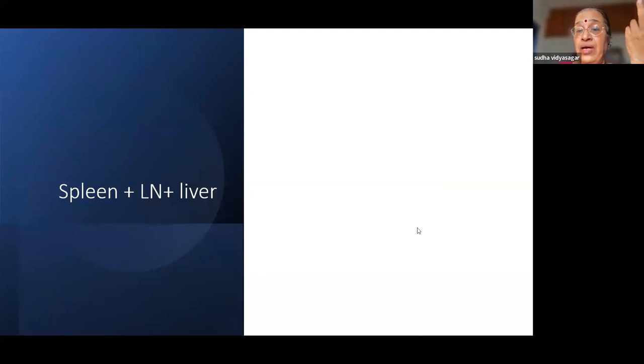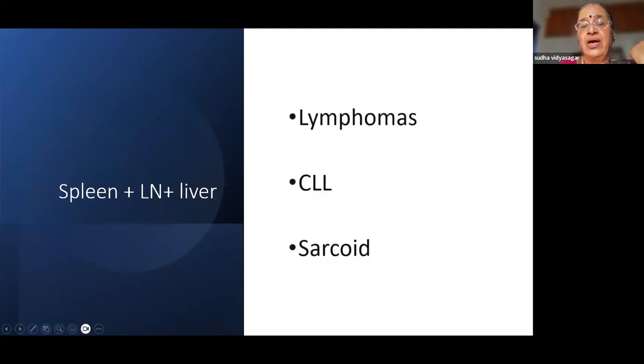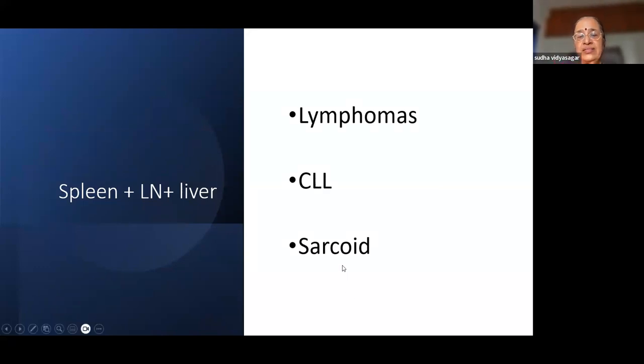The lymphomas will come in as one major thing, right? This is where the lymphomas walk in. The other two things I put up are CLL and sarcoid. Of course, in CLL a big spleen can come, but a lymphoma will come way ahead. A sarcoid will come, but a sarcoid will have many other features. But remember, if you have a spleen, lymph node plus liver, think of a lymphoma, CLL, or a sarcoid.